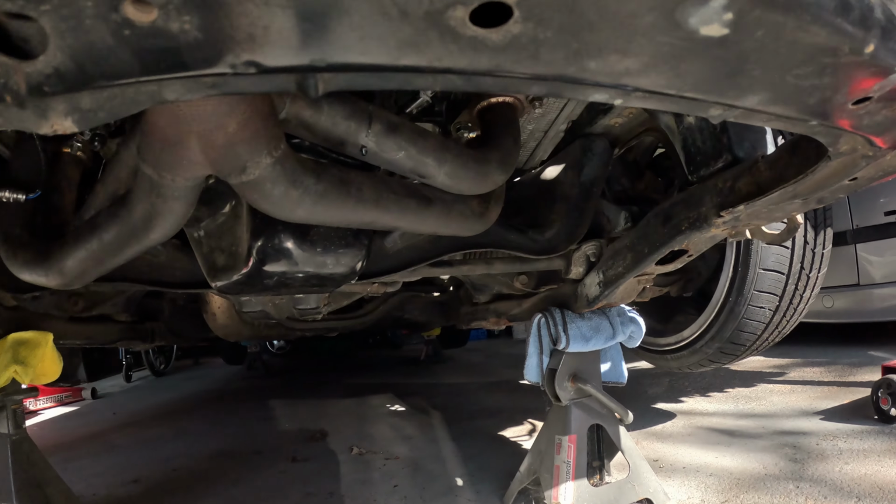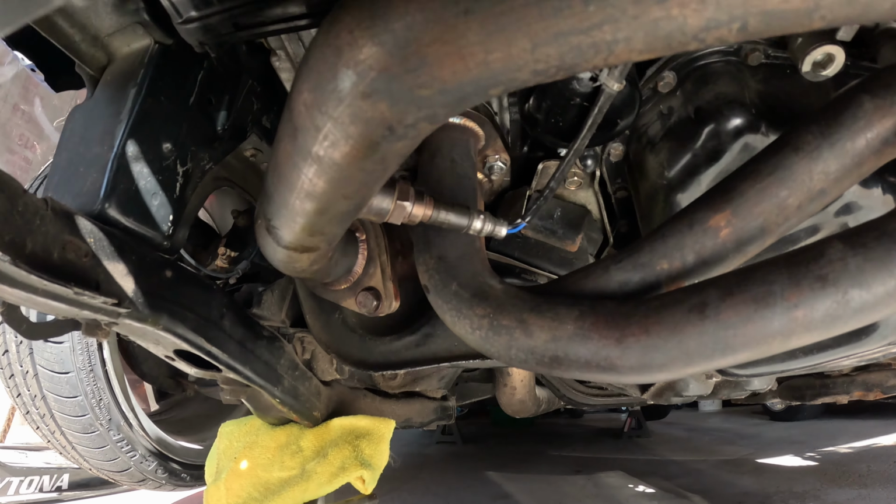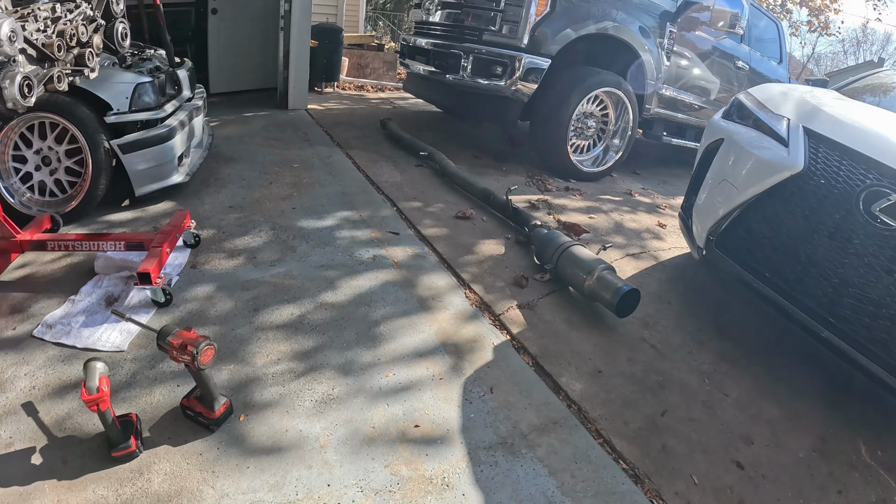All right, guys, headers are on, and they look good. So let's get this Tomei on and let's start this baby up. You know what I mean?